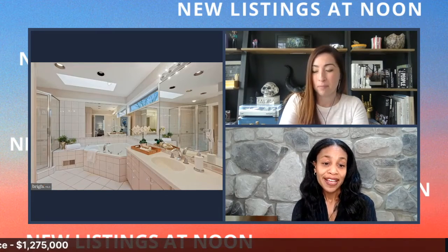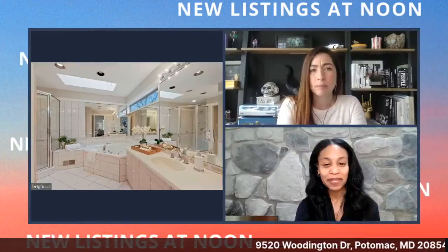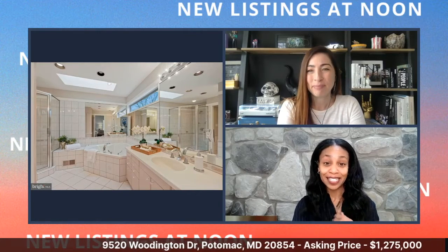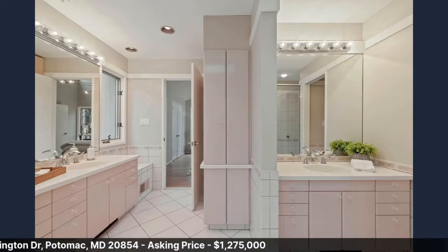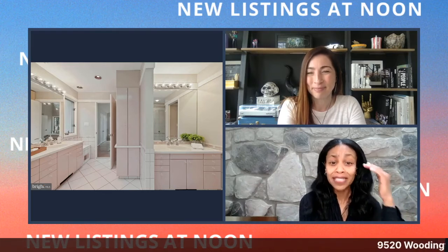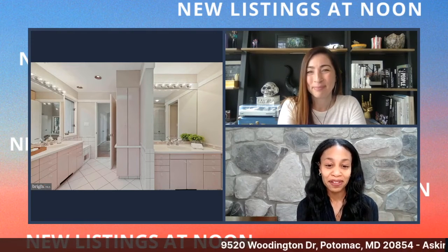Our next shot is the primary bathroom. Now this home really tickles me because it kind of reminds me of ours. It was built in the 1970s. And this is just kind of a reflection of what the trend was with the pink tile and those lights right above the mirrors. Our bathroom is still 1970-ish and it needs to be renovated. But this is so typical of the 1970s.